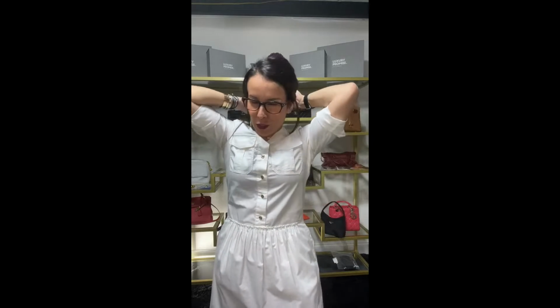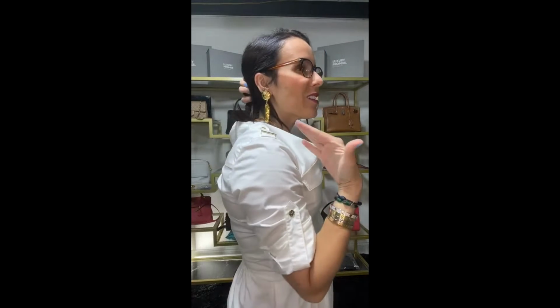I barely wear my hair up because I actually don't know how to style my hair. Confession time: I didn't have a blow dryer or a hair straightener until I was 21 because I didn't know what to do with my hair. I would literally just wash my hair and let it dry naturally and look like a hot mess. But if you put your hair up like this, it's just beautiful.